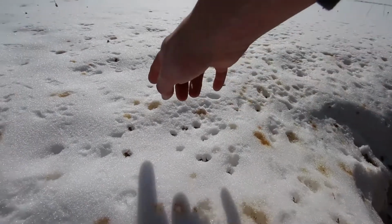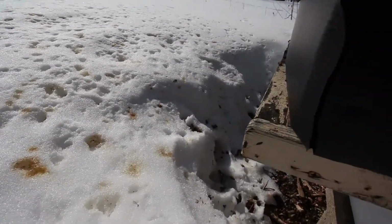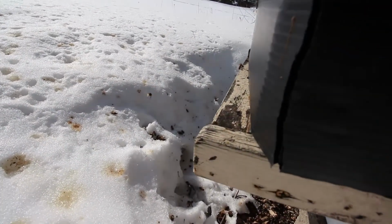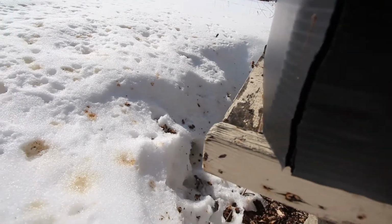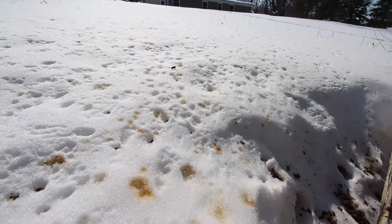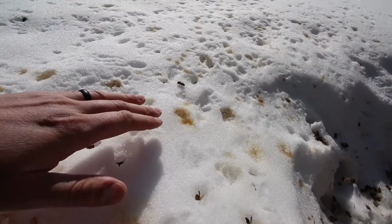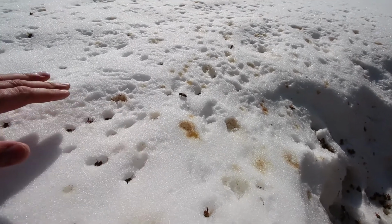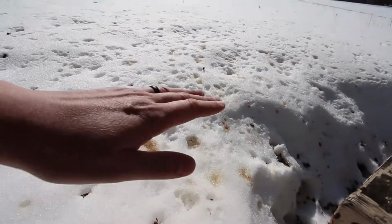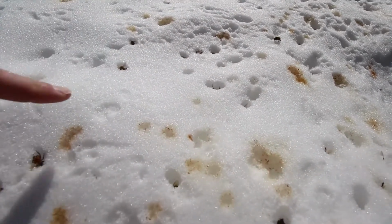I don't know how well this shows up, but all these little yellow spots mixed in with the dead bees. Oh, there's a bee. There's a couple bees. Yeah, we got bees flying everywhere right now. That's awesome. Warmer temps, bringing them out. All of these little specks are actually excrement from the bees. As they fly out of the hive and do their cleansing flights, they defecate, and that's what we're seeing here, all these colored spots on the ground.